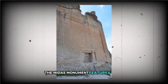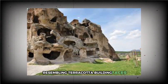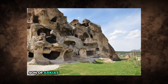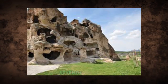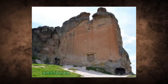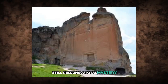The Midas Monument features a tall rock-cut facade with a pedimented temple design, acroteria, and a geometric pattern resembling terracotta building faces. It includes a niche likely meant for a Cybele statue and bears an ancient Phrygian inscription by Ates, son of Archaeus, describing him as a ruler and leader. The monument was likely built in the early to mid-7th century BCE and is among the oldest rock-cut monuments in Western Phrygia. Its abstract facade mirrors Central Anatolian terracotta architecture predating 600 BCE. Though not a tomb, the monument's original purpose still remains a total mystery.